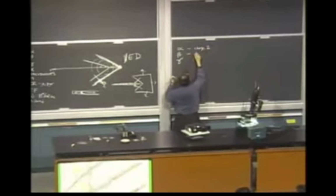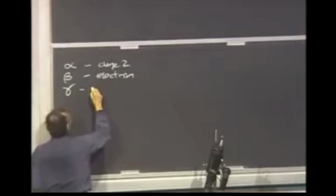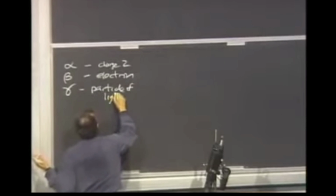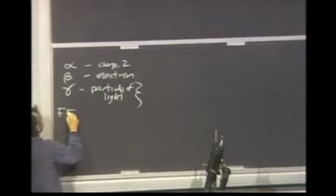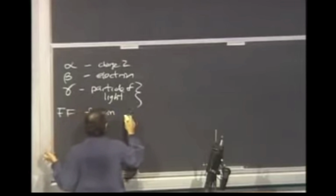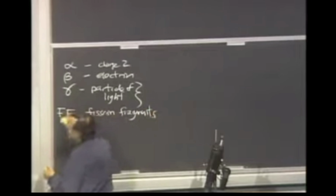A beta turns out to be an electron, which has a charge of 1. A gamma turns out to be a high-energy particle of light. And in many ways will turn out to be the most dangerous of all of those 3. The most dangerous of all are the thing called fission fragments. But that's because of the way they're made and how they spread and what they do. So we'll talk about fission fragments too. But gammas are going to turn out to be the dangerous one.